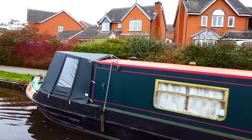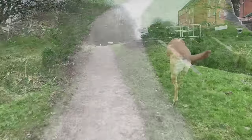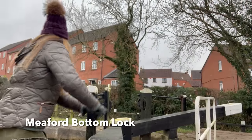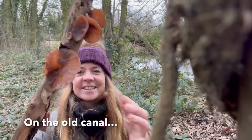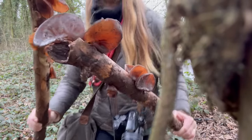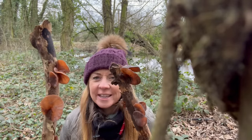Starlings are in full voice this morning. So this is the first lock of four locks in a flight called the Meaford Flight. Right. The original canal used to veer off to the left-hand side where this first lock is. And Seth and I had a little explore where the old canal used to be, and I found some amazing examples of jelly ear. Look at the size of these flappy ears. They're like elephant ears, elephant jelly ears. Look, the woodland here is a real listening woodland because there are ears everywhere.